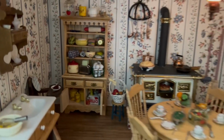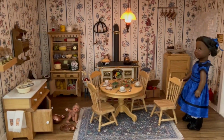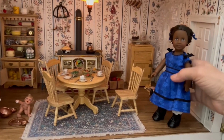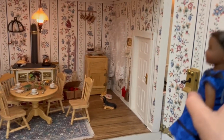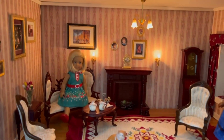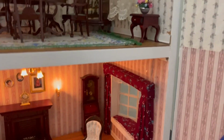So that's our kitchen. All right, why don't we go back upstairs? What do you think, Addy? We already saw the living room, so we'll just say hello to Kit, and we'll continue up to the dining room.